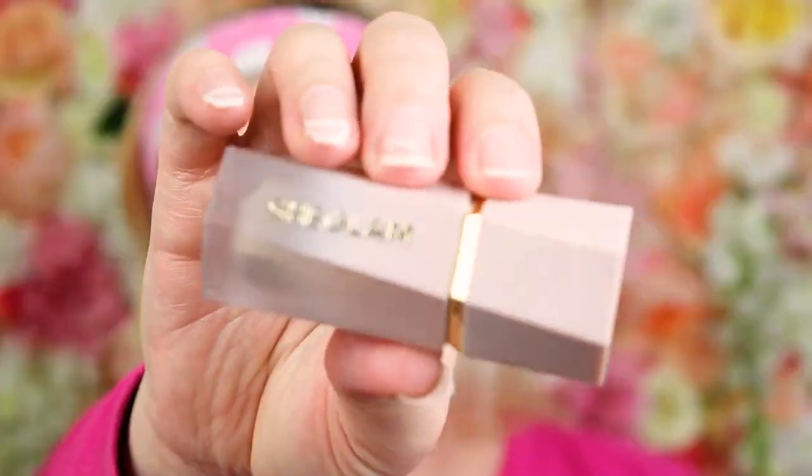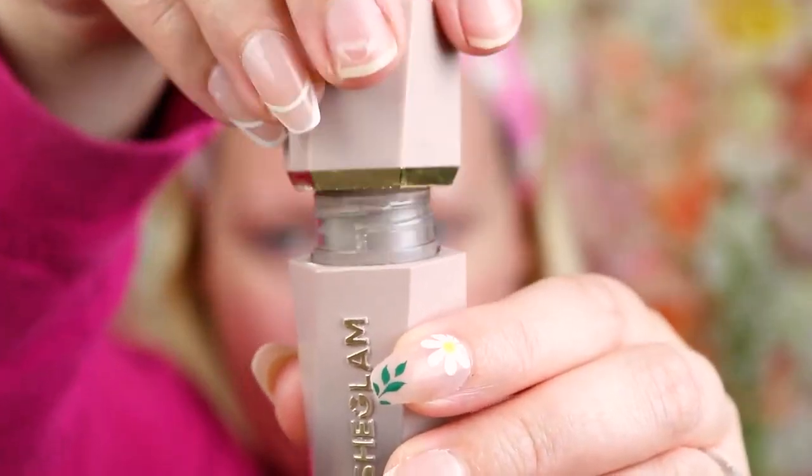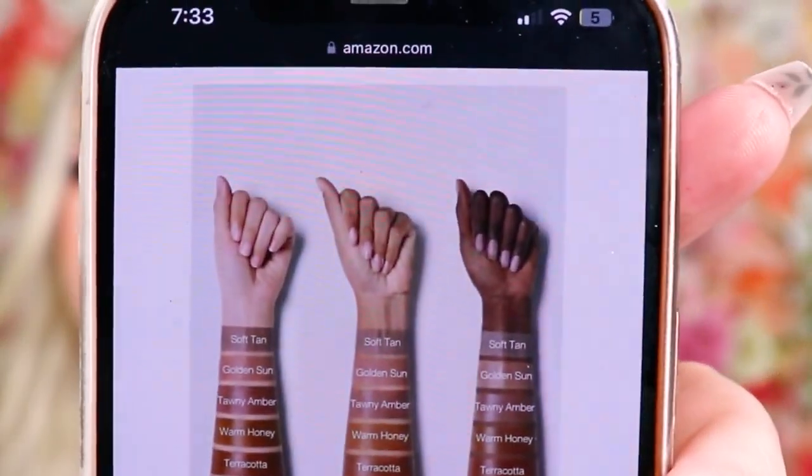This is the She Glam Sun Sculpt Liquid Contour in the shade Soft Tan. It says natural, long-lasting finish. Get sculpted and sun-kissed complexion on nose, cheeks, and more. I don't know why they would say that, seeing as this is a cool tone. It's sculpted, not sun-kissed. It says a nourishing cream formula with a built-in sponge tip. Has three hues, but 100 swatches.